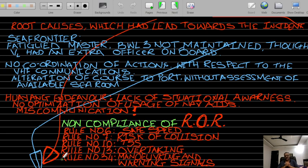Now, besides that, as I depicted in the beginning of this lecture, the lack of practical knowledge of seamanship has to be taken into account. Other things which contributed towards this fiasco were the non-compliance of the COLREGs: rule number 6, safe speed; rule number 7, risk of collision; rule number 10, the TSS rules. When you're navigating in TSS, please be cautious in any of these situations, crossing, overtaking, any of these situations. Then comes rule number 13, overtaking.